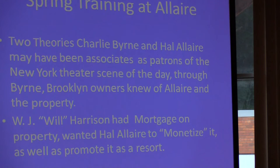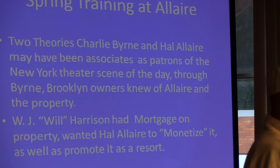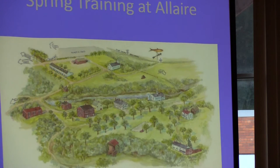Okay. Now, another theory is there was a Lakewood druggist, actually a state senator, named Will Harrison. He had the mortgage on the property, so he wanted to make money. What I'd like to believe is the first theory, that Charlie Byrne and Hal Allaire knew each other, and Hal Allaire was doing a favor for his old friend Charlie.